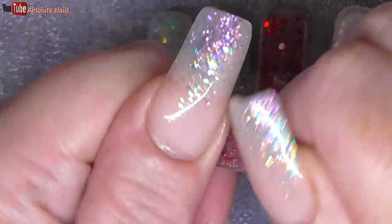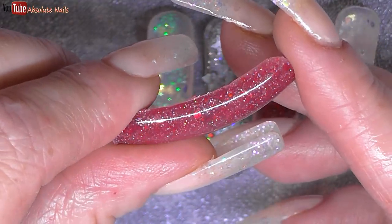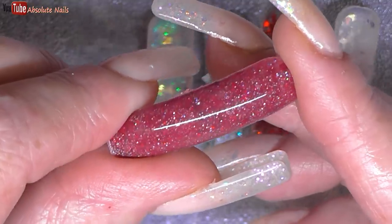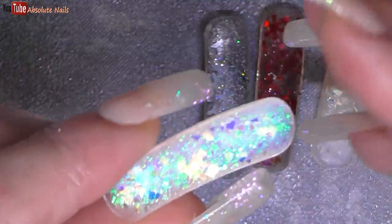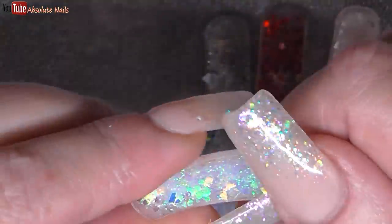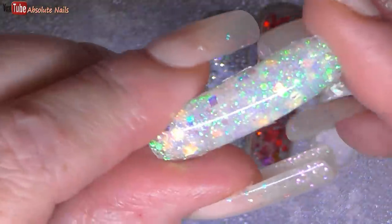Okay, next is Berry Christmas. Again, oh my God, it's got that silver glitter in there I'm obsessed with. Oh my goodness me, it's gorgeous. Look at this one inside of there. So this one is Tinsel Time. Oh, I love this. Oh my God, look at that.